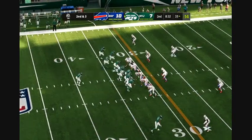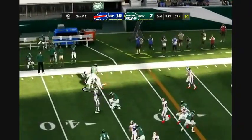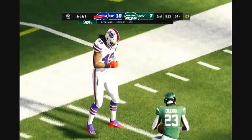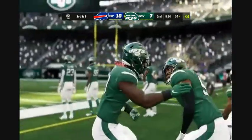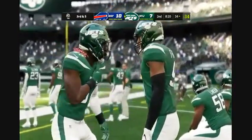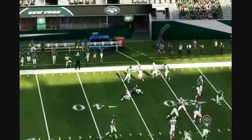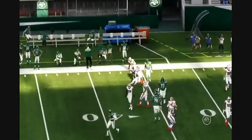On second down, it's Coleman, and he will lose yardage back to the 34-yard line. Call that a loss of a yard, and things get a little more difficult here, third and five. And that's exactly what you're looking for at the inside linebacker spot. Versatility. He can drop into coverage, or as he did on that last play, use his speed to get to the perimeter and knock the ball carrier for a loss.